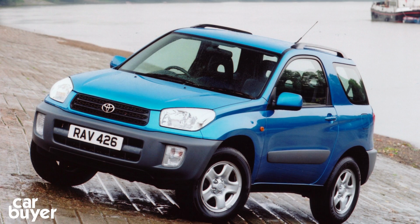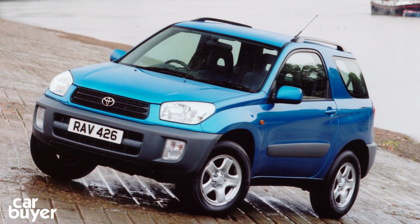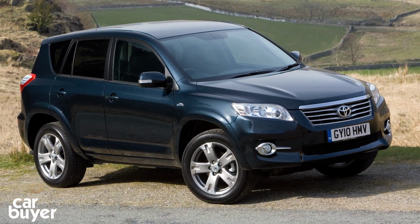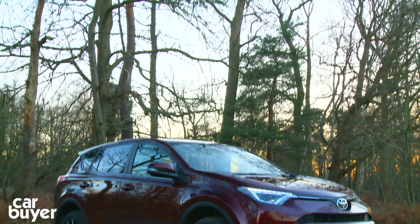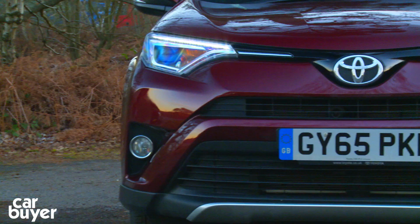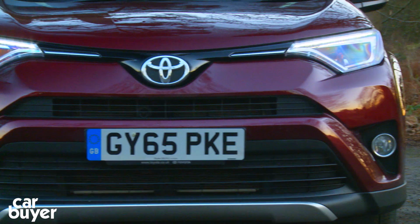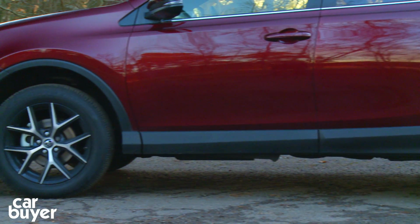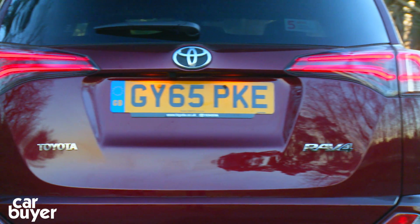choice. But over the years it got ever more sensible, and the rival cars it spawned pushed the RAV4 to the sidelines. So this facelift to the 4th generation car is going to kick some life back into this former SUV star. Toyota has smartened up the look, so there's a smoother front end with new headlights, new wheels and modern looking rear lights. It's a small change, that's for sure.